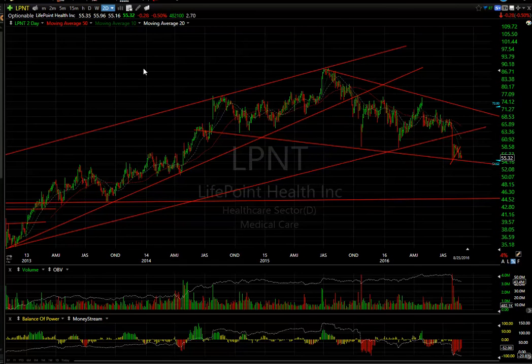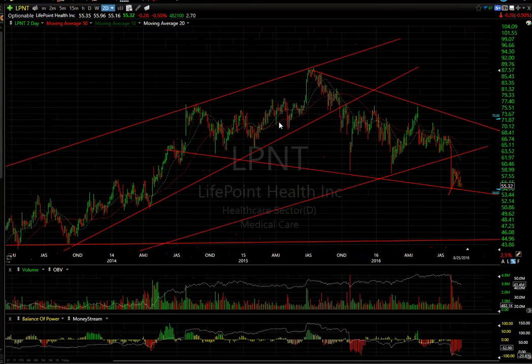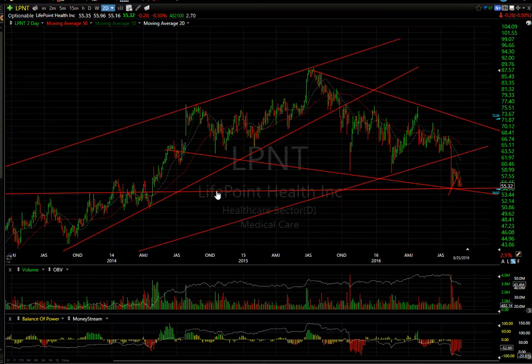LifePoint. Well, the massive top may have been completed. The stock got hammered, formed a wedge, and it's coming down now. Should it take this out here, around that level, I'd be looking for it. Number one, 49.5, 50, and then 44.5.